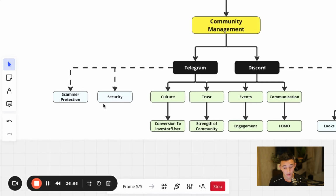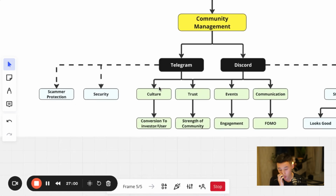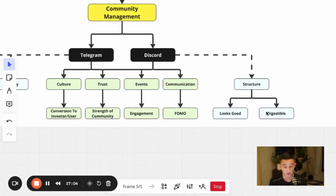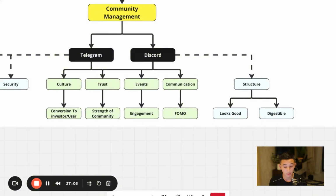And another thing is structure. So what's the structure of the Discord channel or the Telegram? Make sure that structure is digestible and aesthetically looks very good and interactive for all the community members. Them two things are very self-explanatory.